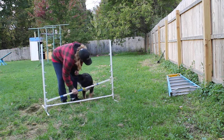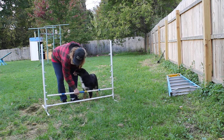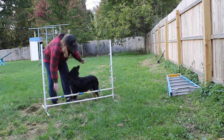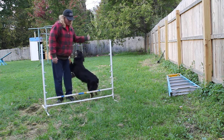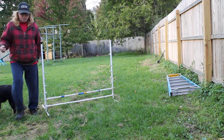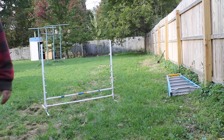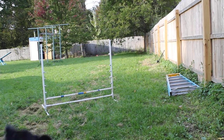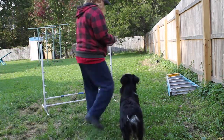Okay, and what you can do in spare time, so she's only 6 months old, we want to keep this at the lowest setting we can possibly keep it at, because we don't want to blow out hips and joints. I start training most of my dogs at 6 months for agility. I just keep everything low, so I ain't got to worry about it. And I've never had an older dog that has issues.